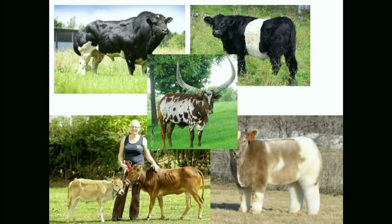Then the one in the middle with the giant horns, that's an Inca Watusi. And unlike longhorns, you know, they have really long horns, but they're average size at the base. These things are huge. They're massive. But my understanding, the large horns help them to handle the heat in Africa better. So you have quite a few different types of cattle there.